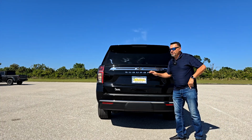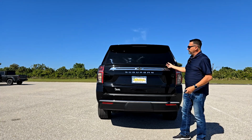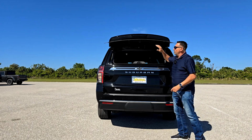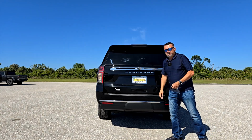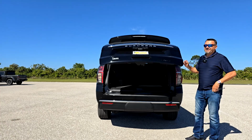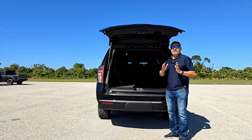Now the gate can be opened two different ways. You can open just the glass right here, if you want to just drop something in here, right? That's an easy way of getting stuff inside of it. But if you need something bigger, then of course you can open the entire gate. And this is a power gate. And wait till you see how much room there is inside, because it's best in class.